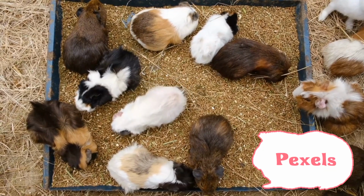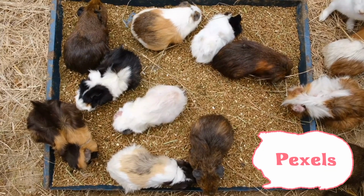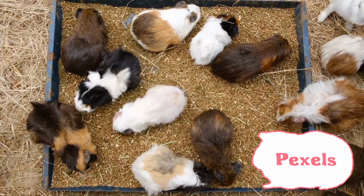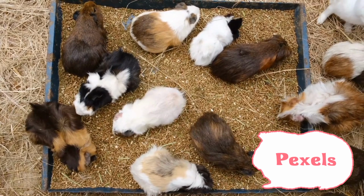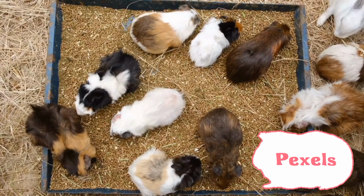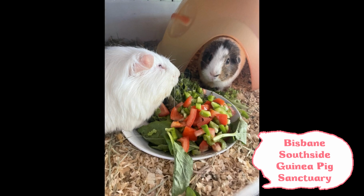So when it comes to care, let's start by talking about their housing. Generally, guinea pigs fare better in larger herds. The more company they have, the better. However, lethal whites are an exception to this. Because of their disabilities, they can often be bullied by cage mates. That doesn't mean they should be housed alone, though.